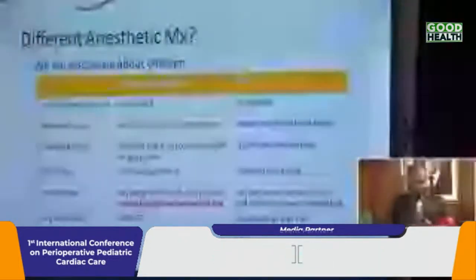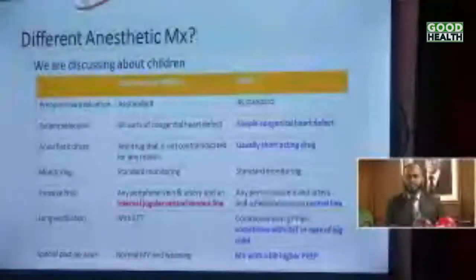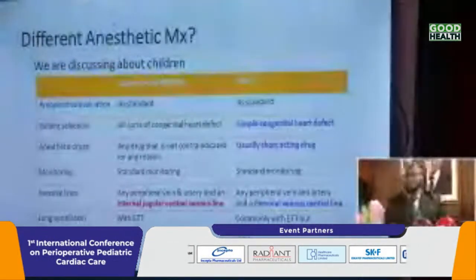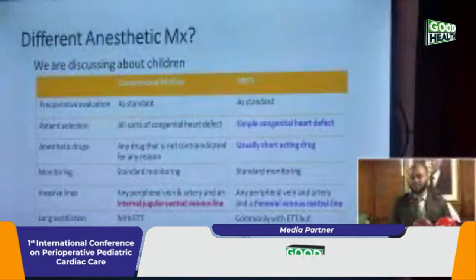So keeping this in mind, we used to put the central venous catheter in the femoral veins rather than the internal jugular vein, because the position of the internal jugular vein is visible every time a patient goes outward.